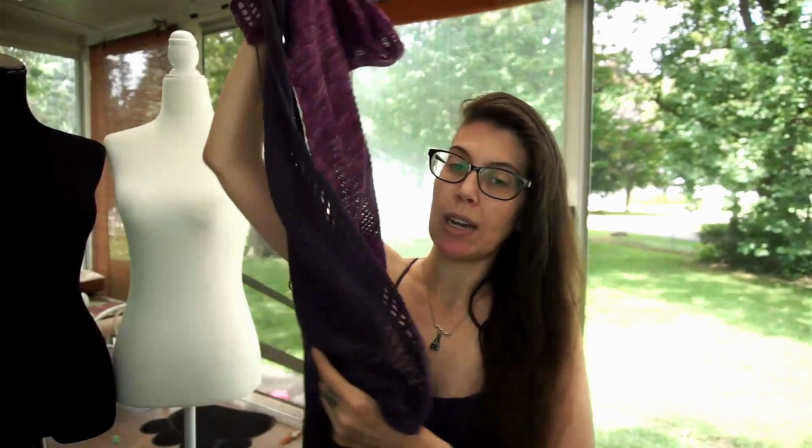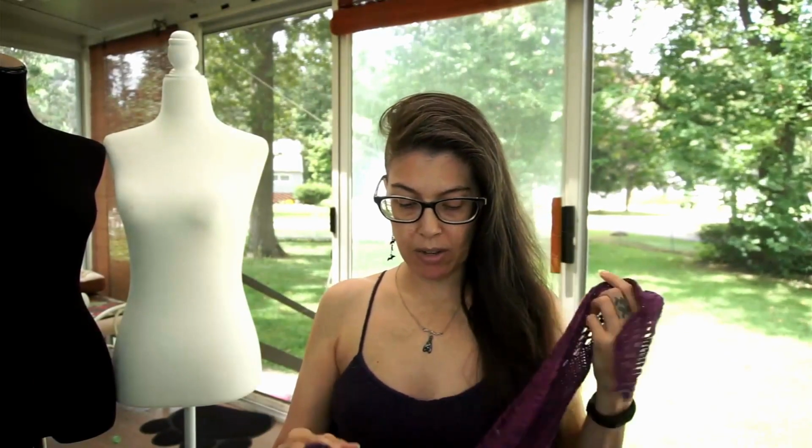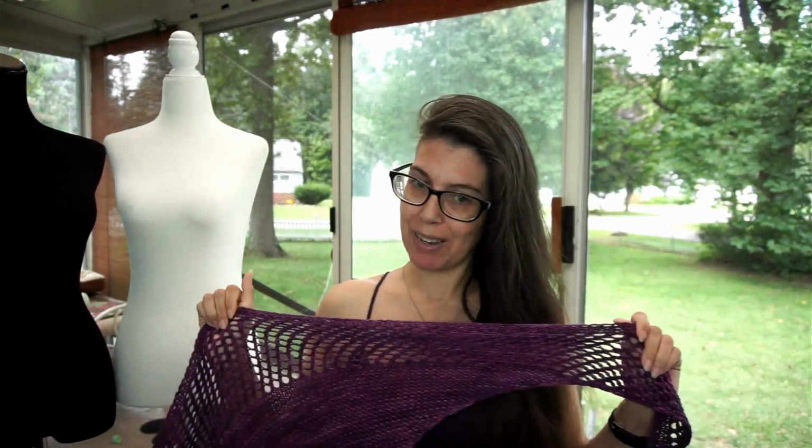For these two, I did the Jenny's Surprisingly Stretchy bind-off, which is, I don't know if I did it right, but you knit one. Well, I slipped the first one anyway, so I slipped one, then I yarned over, and then I knit the next one, and you pass those 2 over, and then you yarn over, knit one, pass those 2 over, yarn over, knit one, pass those 2 over, which took up so much more yarn than the knit 2 together through the back loop one that I usually do, but I think it might be stretchier.